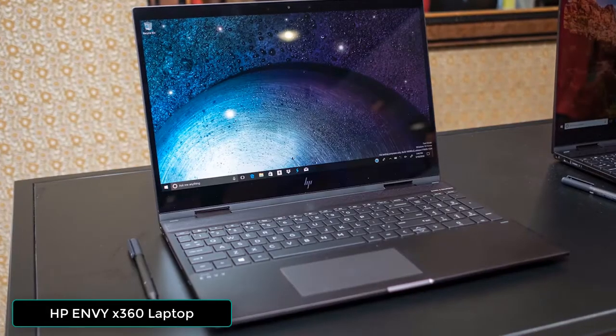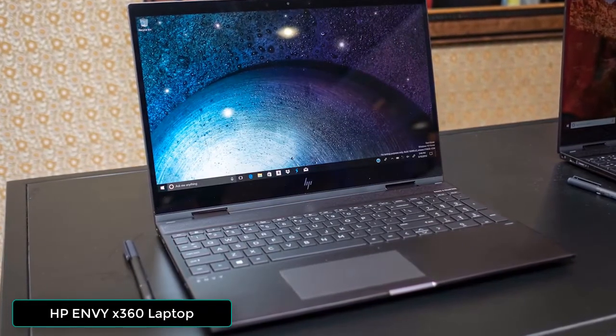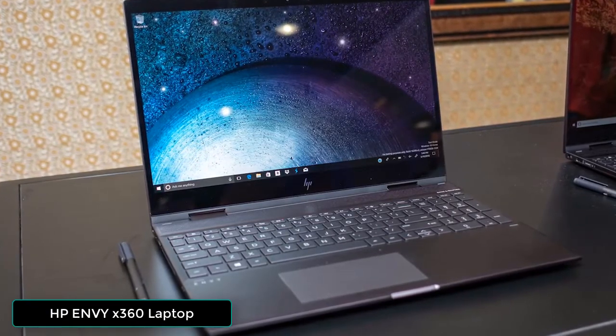The HP Envy X360 is a 2-in-1 that you should take a closer look at if you're searching for a machine that combines great specs, a sleek and stylish design, and is lightweight for travel, making it a great option for you under $1,000. The second product on our list is Dell's new XPS 13 2-in-1.